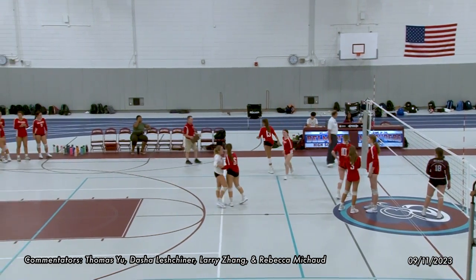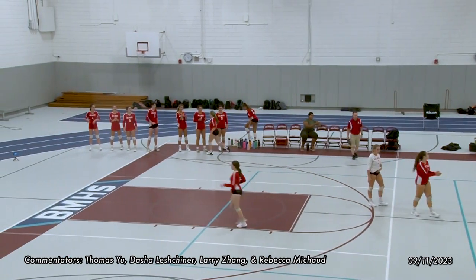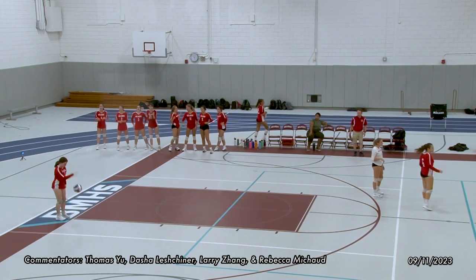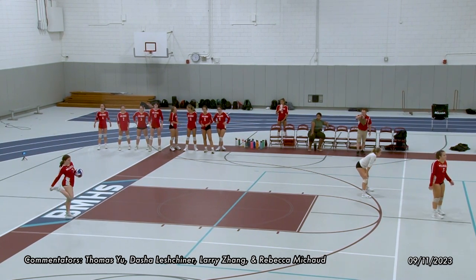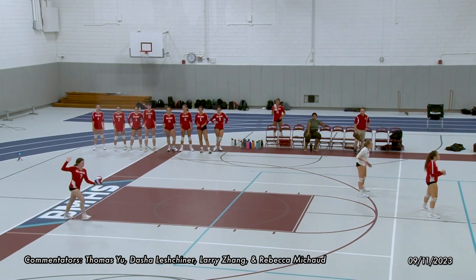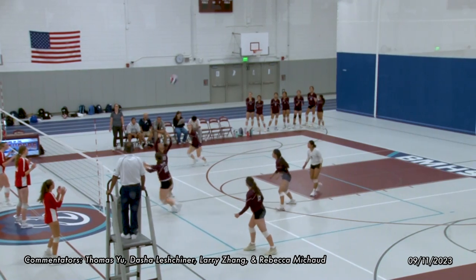Can Melrose get a fifth set, or is Belmont going to win the game? Melrose's turn to fight back. Maybe they can, Melrose number seven up to take serve. Back some points. Very strong serve, but Belmont gets it up.